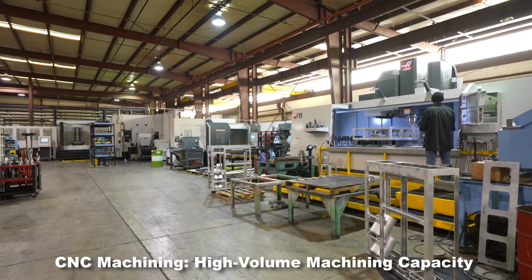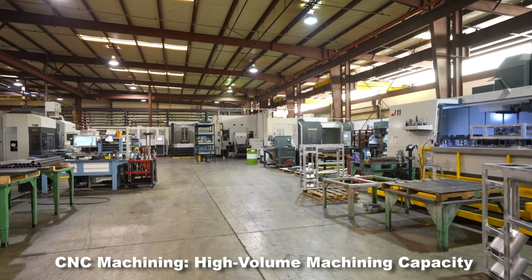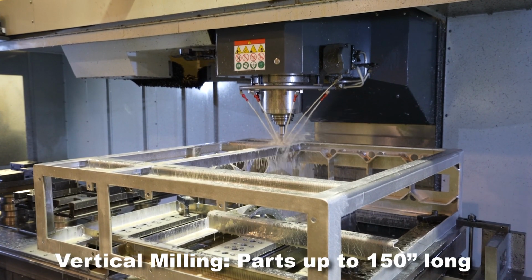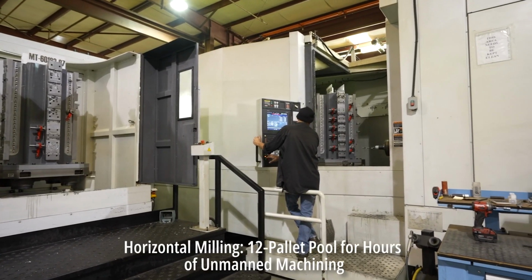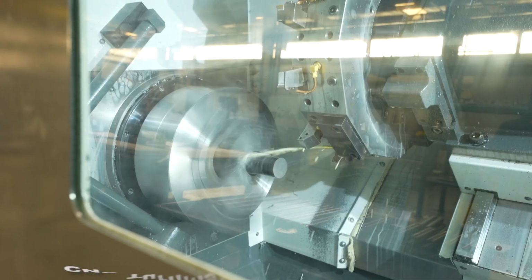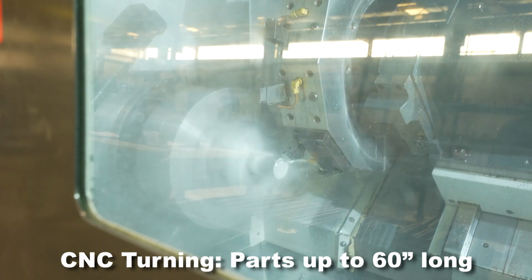Our CNC machines have large work envelopes for performing milling, turning, drilling, tapping, boring, and more. We have 3-axis vertical CNC machining centers, a 4-axis horizontal CNC machining center, and 2-axis, 4-axis, and 5-axis CNC lathes.